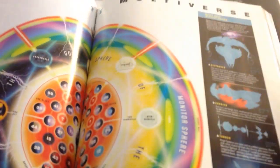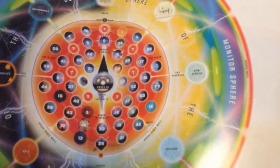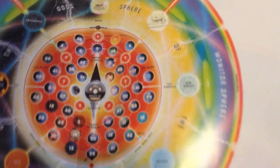My daughter was looking at it. She couldn't find things in there. And what they've done to kind of make up for that is the inside of the dust jacket has the same map. There you can see the whole thing. So at least they were thinking about that a little bit. Here's what it looks like without the dust jacket on.